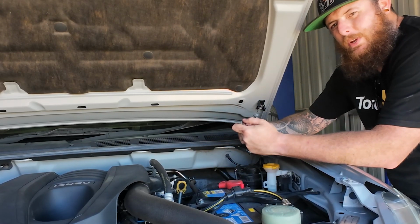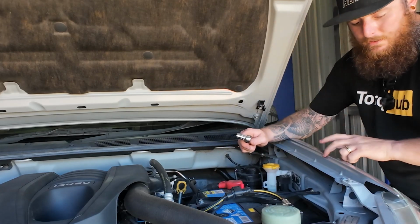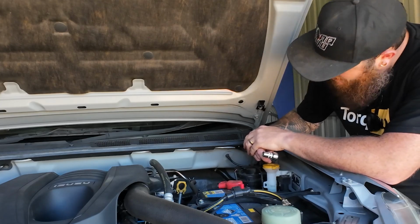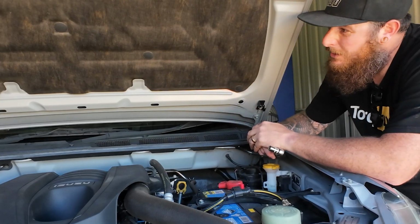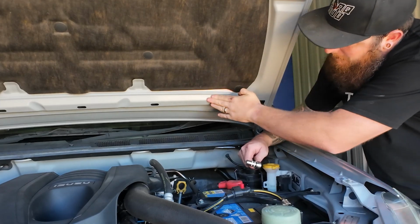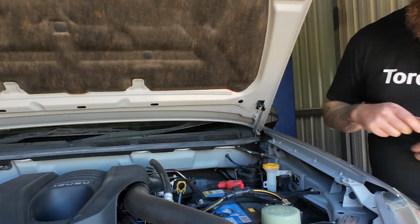One thing I found kind of weird though is under the bonnet there's no metallic. This is obviously a silver car, but under here it's just like a flat grey. I wonder if yours are the same. If you've got one, let me know in the comments. It's rough too. I know they're cheap, damn.